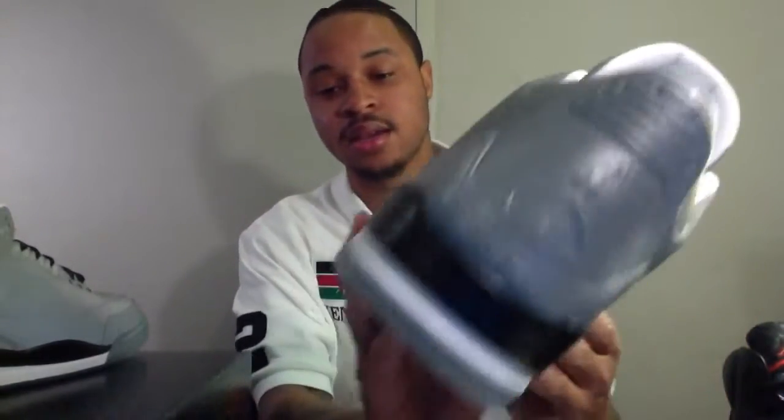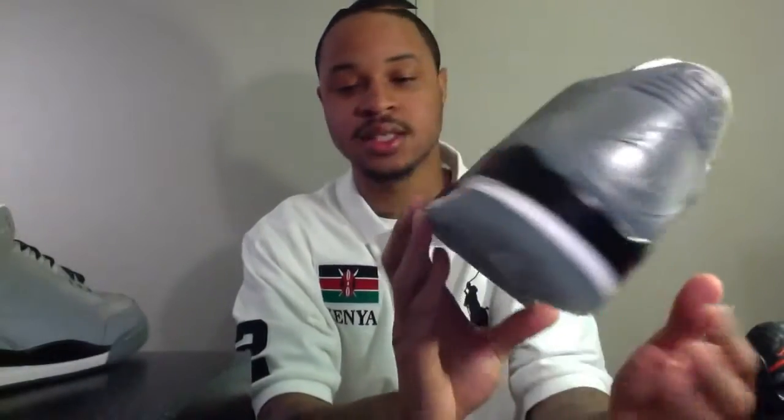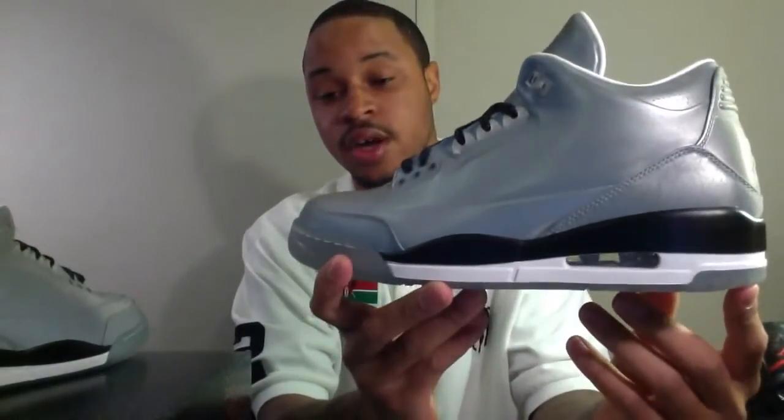And then you got this on the midsole. You got that black paint, and it's a nice black paint. It's not a paint that we haven't seen before. It has a little shine to it, but it's not real shiny. It's a little dull, but it still has a shine. And you got that white paint underneath and that silver air unit.